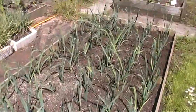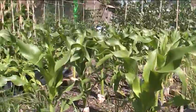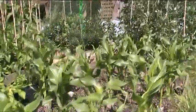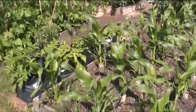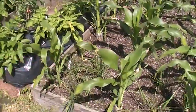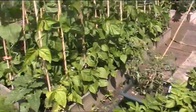Those are leeks, which are doing very well. My corn is really good. I'm just going to drop the camera down here. They're about 2 feet high at the moment, and nice thick stems coming on them. And look, those are my spring onions, or scallions, and those are the ones I sowed in pots and just left to germinate, and then put into wee clumps. The idea is that when you want some scallions, you just come out and take a clump up, and it seems to work far better than the way I was doing it in rows.